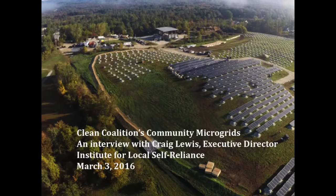If the transmission line goes down, then the entire community microgrid can keep itself on, every single customer, every single load, people can be completely oblivious to the fact that a transmission line just went down. But your energy storage is going to be somewhat limited. Energy storage is still relatively expensive.